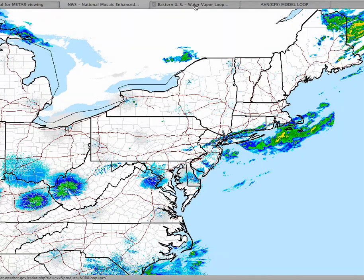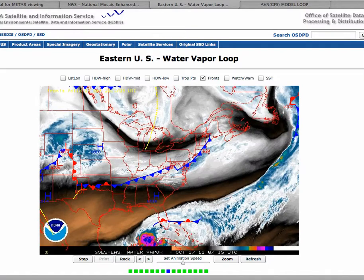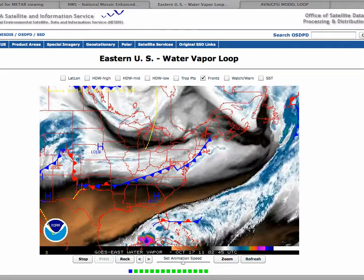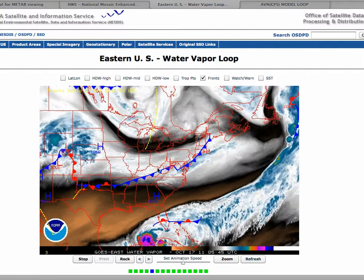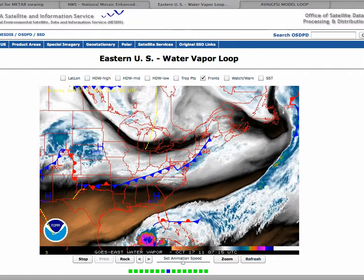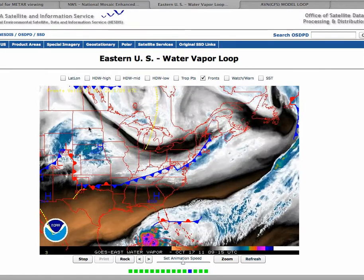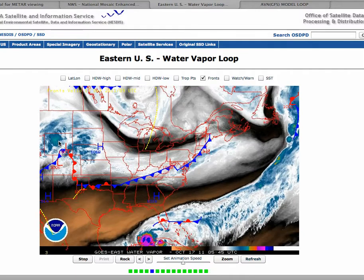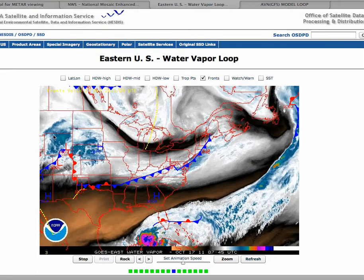Now, I want to bring up the water vapor satellite picture. I love using this tool because you can see the development of the entire atmosphere, the entire 500 millibar pattern unfolding right in front of your eyes. And you can see we have a trough. See this right here? This is clearly a trough. We have a ridge developing in the west, and we have this strong disturbance moving over the Rockies and heading towards the Mississippi River Valley.